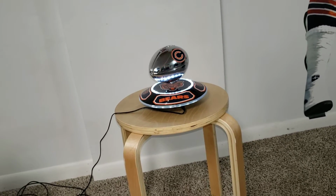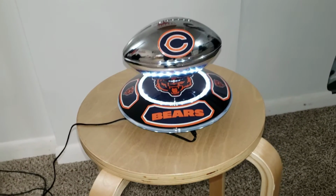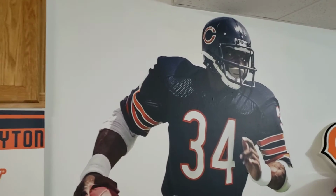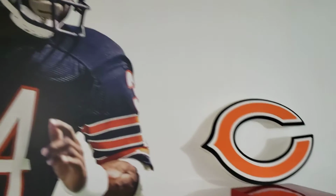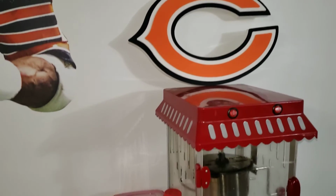It rotates and it floats. Okay, you got Walter. Championship after championship after championship. You got the bear. See, it's foam. I got to hang that somehow. I got to put a nail in. But we're still a work in progress.